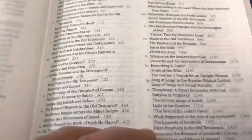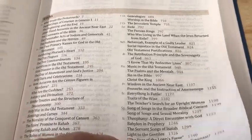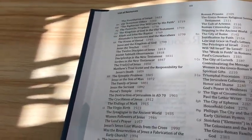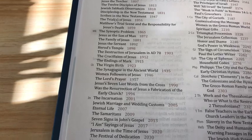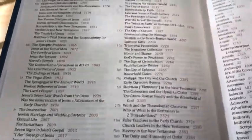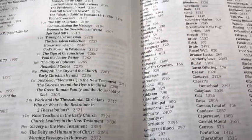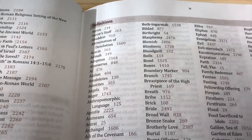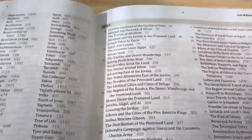It goes down, and I mean, you are going to spend a lot of time in this Bible just reading all the information that is in here. It's kind of like an encyclopedia mixed in with a Bible text. That is how deep this Bible is. This is a very well done study Bible with tons and tons of research. Here are the definitions of all the different words and the places and the pages that you can find them on. It goes over here on this page as well. Then you've got your maps.